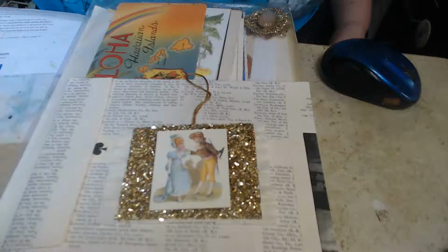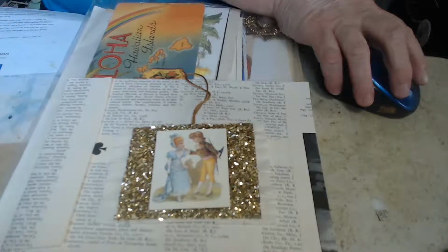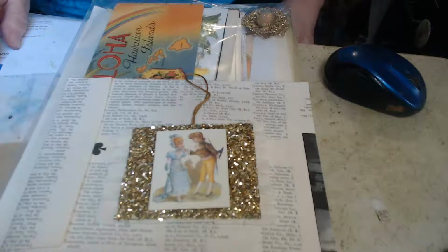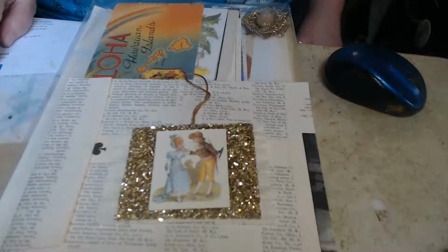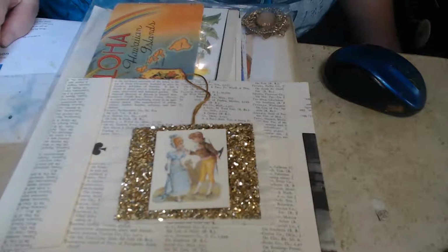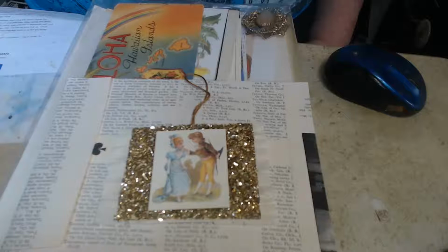There I am. Let's put this on live chat. I have goodies from Elizabeth. This is from the craft sale. What I bought from Elizabeth from the craft sale. Anyway, let's wait and see if anybody wants to come and see what I got from Elizabeth. We're going to go through this ephemera package.